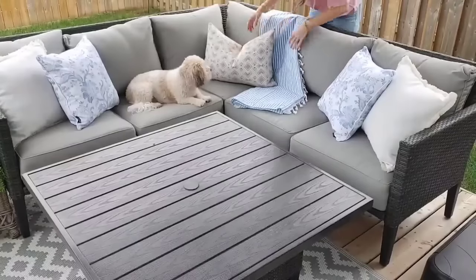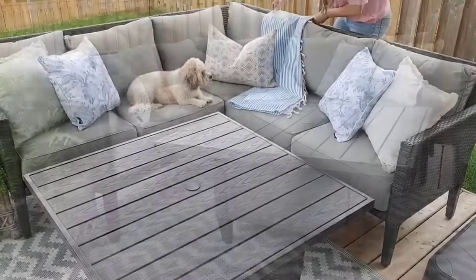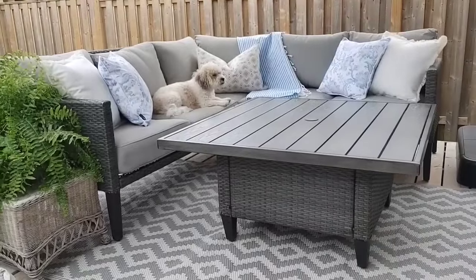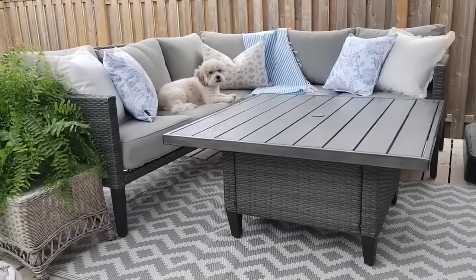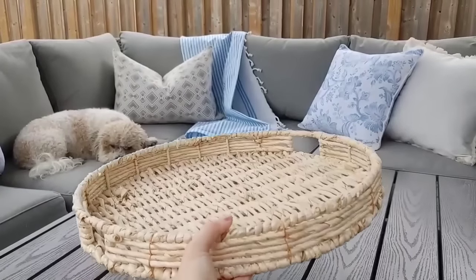We typically sit out front of our house a lot more than out back, so I did want to keep it quite simplistic out here. It just makes it easier to keep it clean, and then because I have so much watering and work to do at the front, I just kind of like to keep it more low key back here.